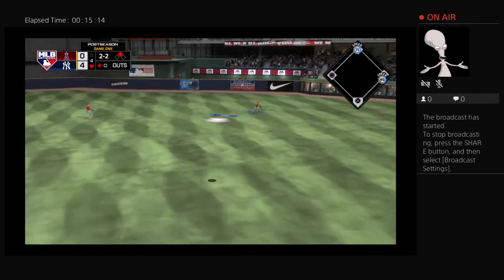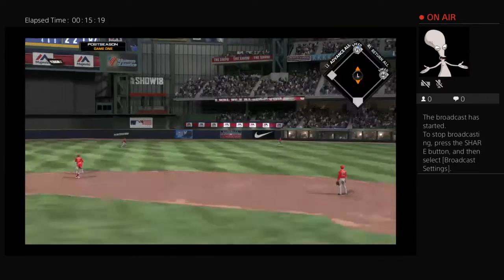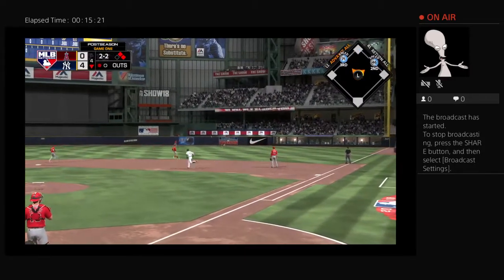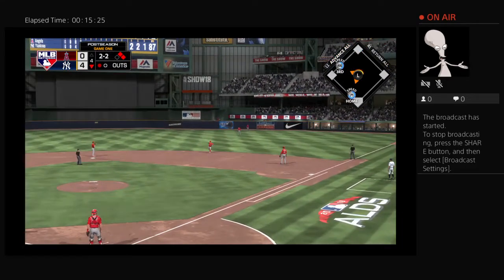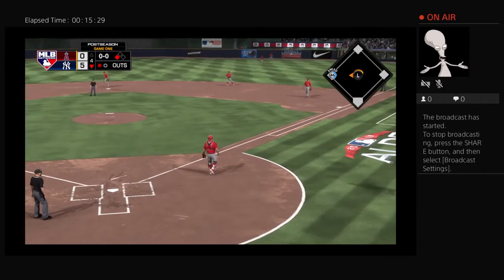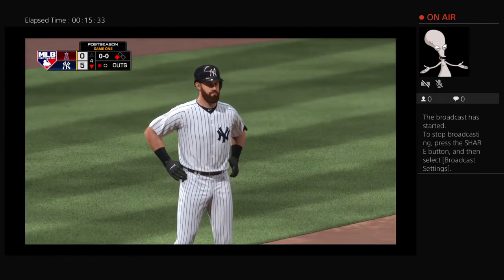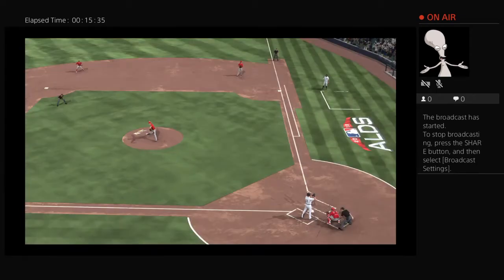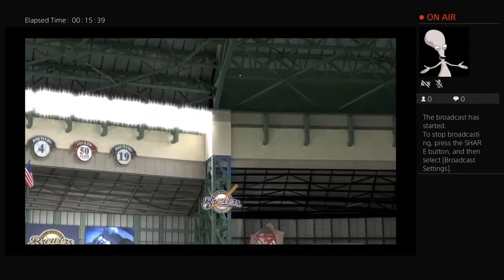Calhoun has a read on it. And that's into the gap and should be extra bases. Gregorius rounds the corner and is headed home. He scores as they extend the lead to 5-zip. That could prove to be a big run in this one, guys. Well, this triple brings in another run. If they don't stop the bleeding quick and start answering back, they're going to have a hill too steep to climb.